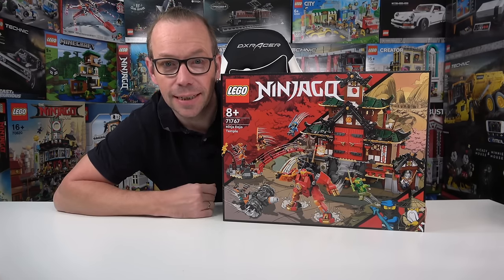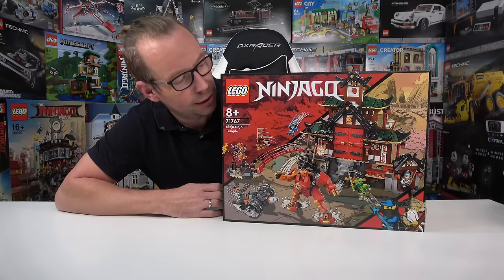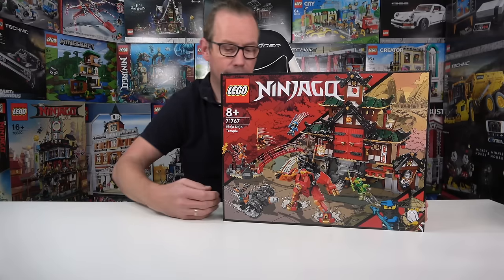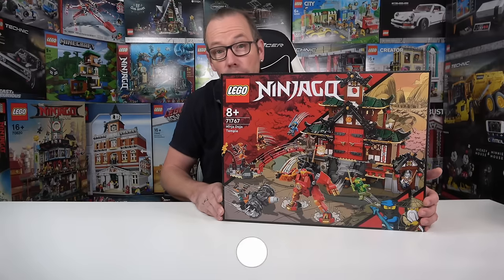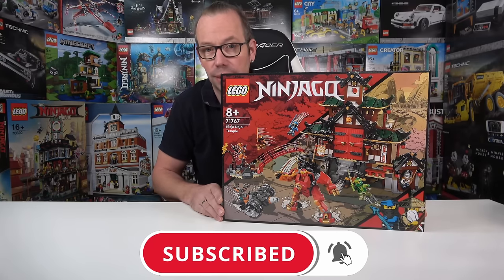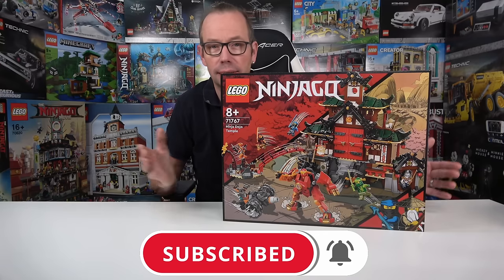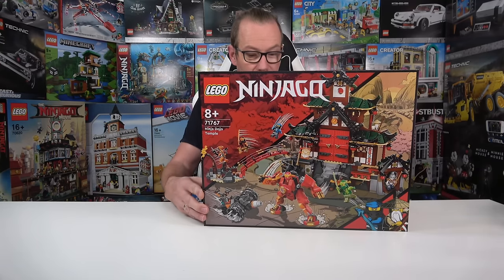And today, the biggest Ninjago set for January 2022, the Ninja Dojo Temple. Set number 71767, 1,394 pieces, $100 or euros the price. I think the piece count price value is very good, and it's a nice temple.